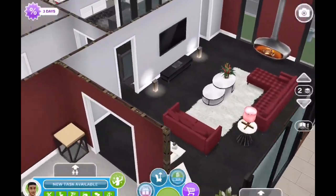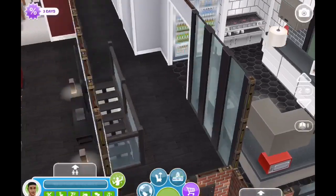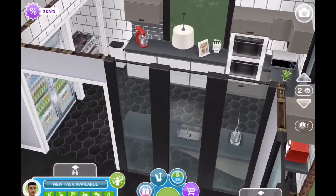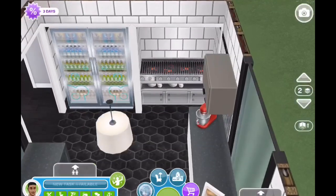So coming back through the living room, you'll see the 2 doorways here on either side of the TV. You walk back through the hallway, which by the way, I put windows to where you can see into the kitchen. You've seen me do that a few times. I really like doing that because especially if it's a small kitchen, it sort of opens it up. And I really love this kitchen.